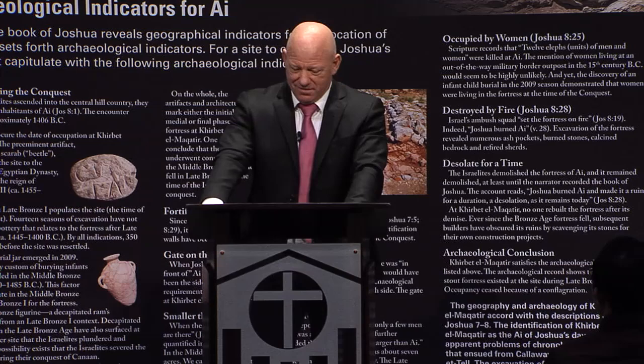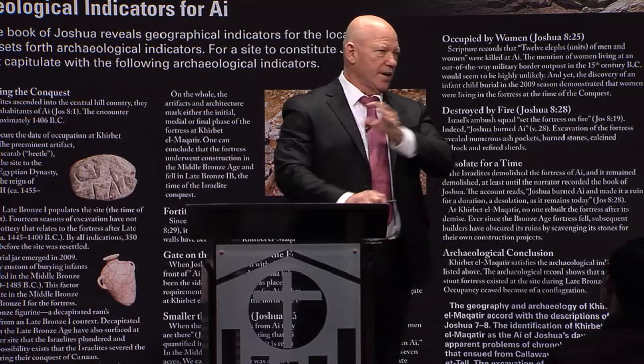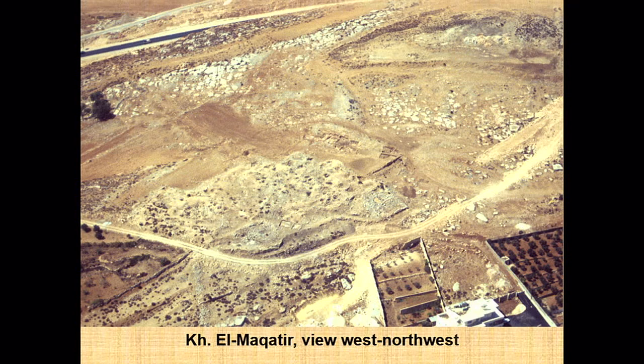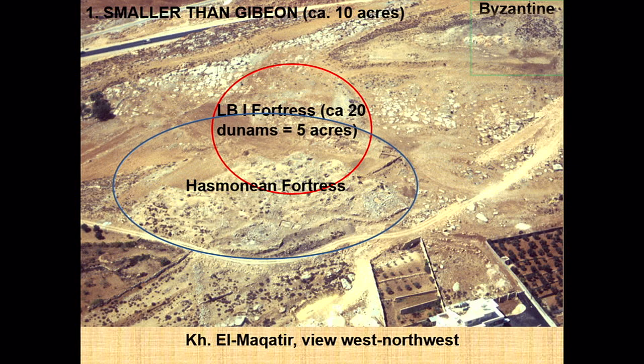Number five, it's left in ruins following the destruction, the Bible says. It is a tel olam in Hebrew. It's a heap of ruins. Do we have evidence of these five archaeological criteria? Well, here you can see an overview. This was before drones. This was taken at the beginning of the dig, so this is literally an airplane flyover photo. Now we fly drones every day and we don't think anything about it. Oh, it's much smaller than Gibeon.